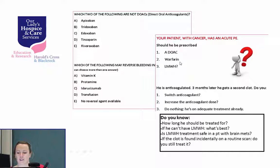Your patient with cancer has an acute PE. Should they be prescribed now a DOAC, these new and novel agents, warfarin, or low molecular weight heparin? Three months down the line they get another one, but they're on the anticoagulant. What do you do in that case? And then a few other questions specifically. They get brain mets. Is it safe to continue on treatment? A scan shows incidental findings of clots. Do you treat that, or do you just ignore that because they're not symptomatic? So there is actually guidance around some of this.